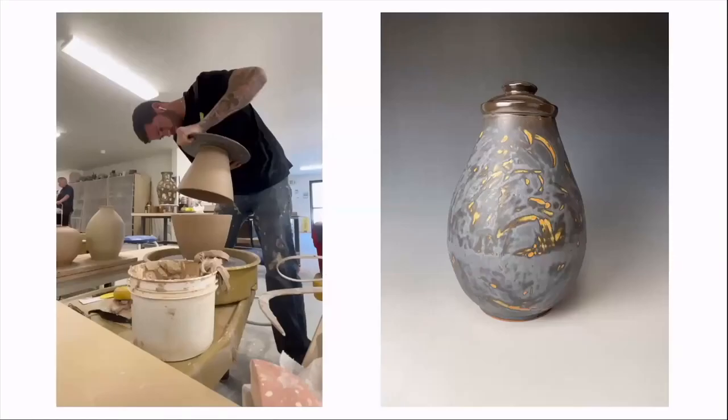So this is, I think, 2 months in, or around halfway, and I wanted to start throwing bigger stuff. I've always had trouble throwing big stuff with one piece of clay. So here's me doing a sectional piece, throwing two bowls and attaching them together and then throwing a lid after that. This was another goal I wanted to complete, trying these sectional pieces.